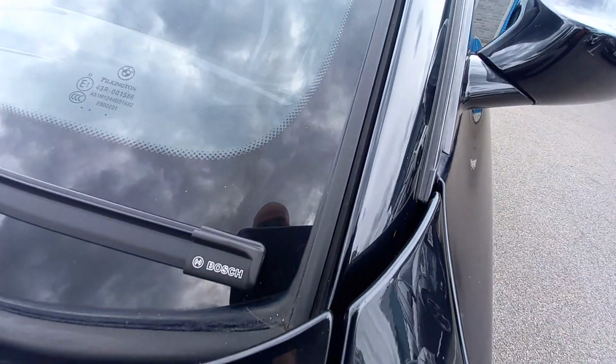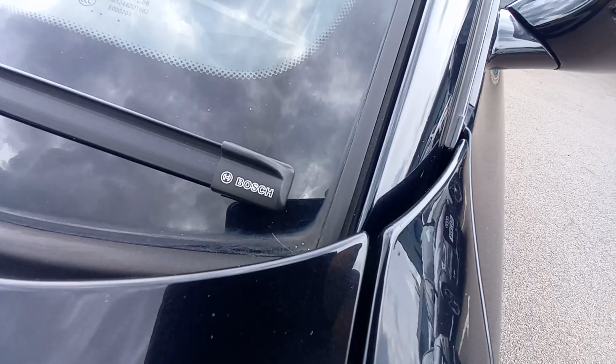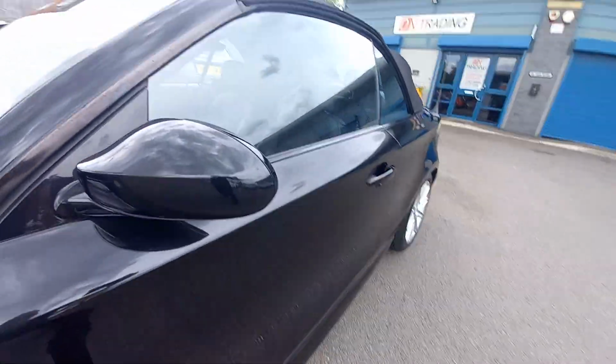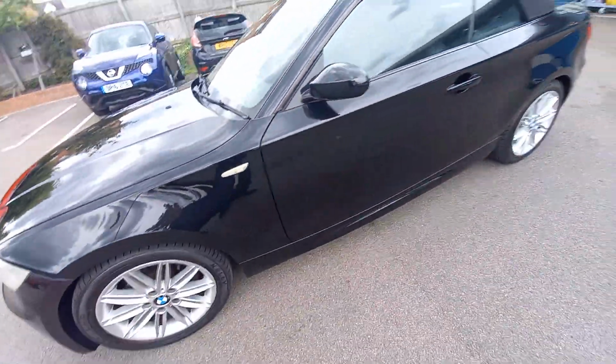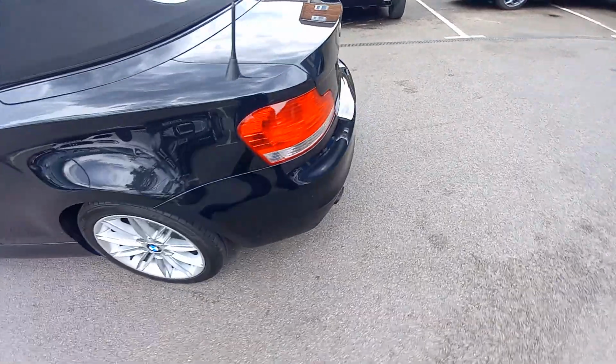It's got some quality branded wipers there, as you can see, Bosch. The Bosch branded ones as well, that's good to know. Back of that wing mirror is very good. So that's the outside of the vehicle. Let us start from the rear.